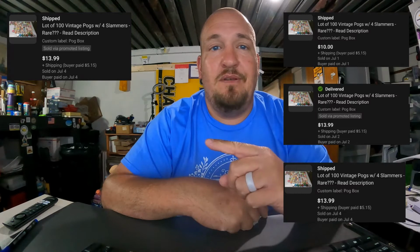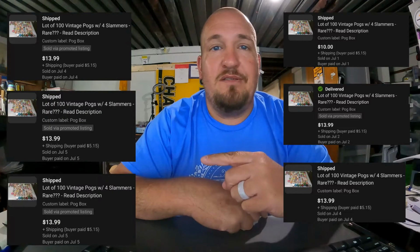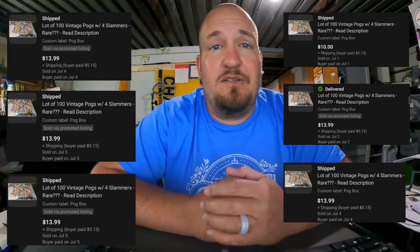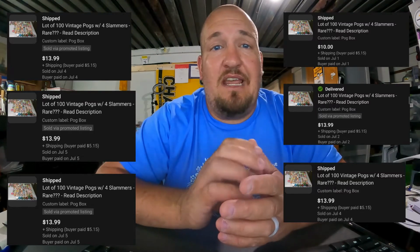Next thing we have: pogs, more pogs, you guessed it. We sold 6 lots of pogs. They were 100 in each lot, plus each lot had 4 slammers. Each lot actually had more than 100 in it. We had a little bit extra, so we tossed them in some of the bags. I think we officially sold 8 lots of these. They really flew. Somebody made an offer on a couple, but most of them sold for asking price, so we were really happy with that.